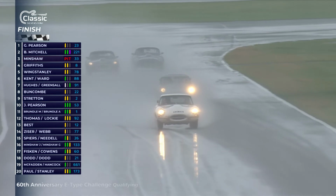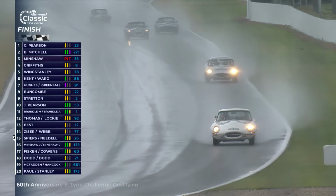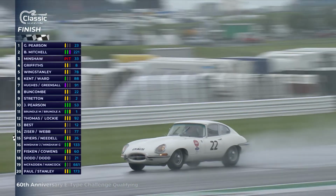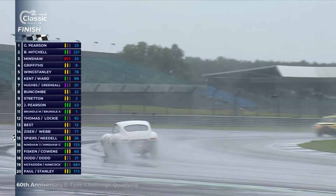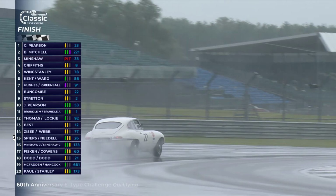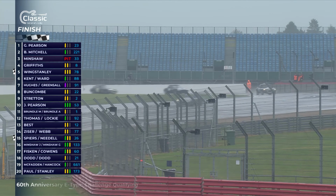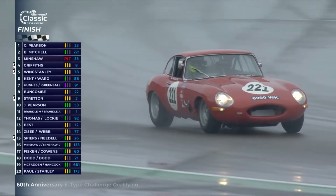So the checkered flag is now out, but the drivers are still on a lap right now. Mitchell's final sector faster than anybody else in this session. Minshaw currently third in the pit, so he's clearly not going to improve on his lap time. Griffiths currently fourth. The Hughes Greensall car has got a good first sector, so I would imagine there is an opportunity for them. 52.1 in that first sector.